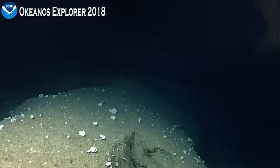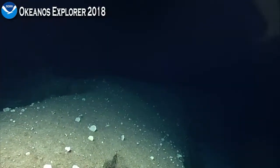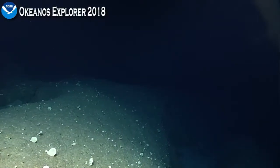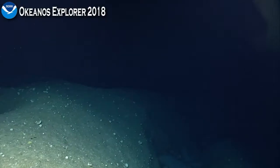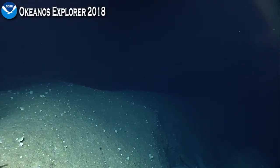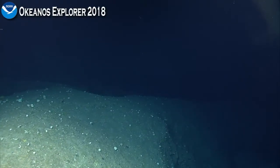Really good lighting on Sirius there. Excellent view from Sirius's camera. Thank you, video. Keeping the pilot in the light pool today. Roland, you'll be my fish finder. Yeah, this kind of looks lunar with all these big divots.